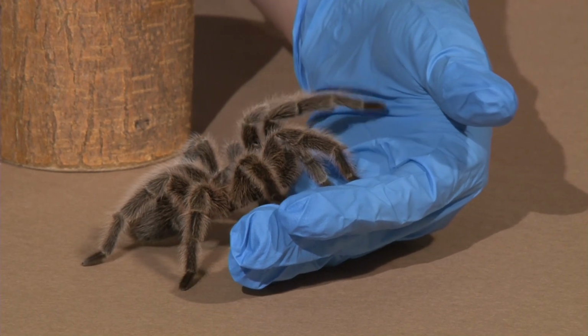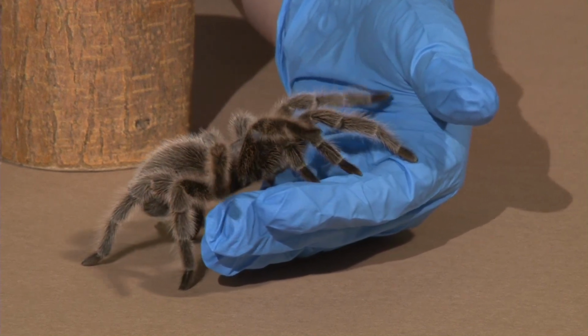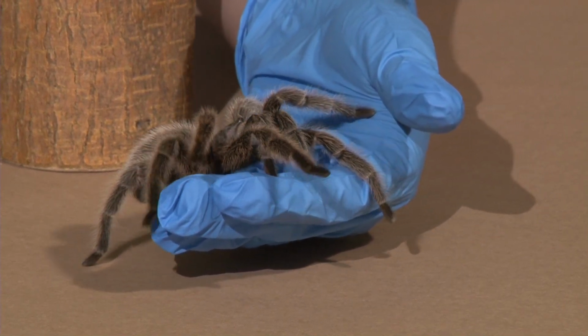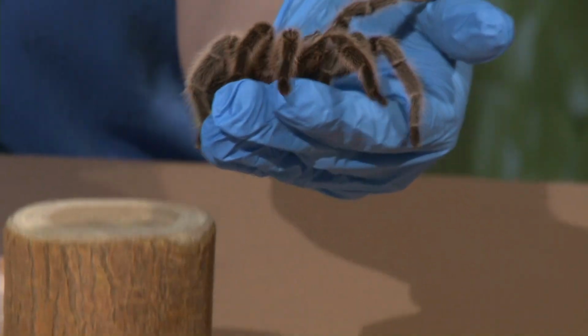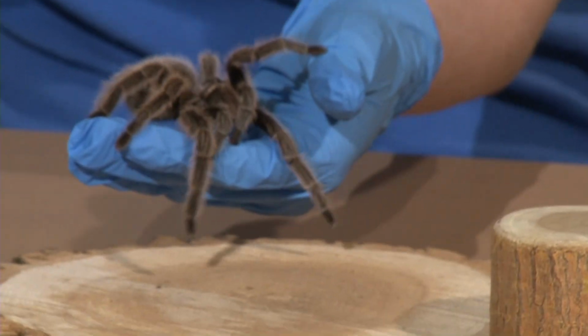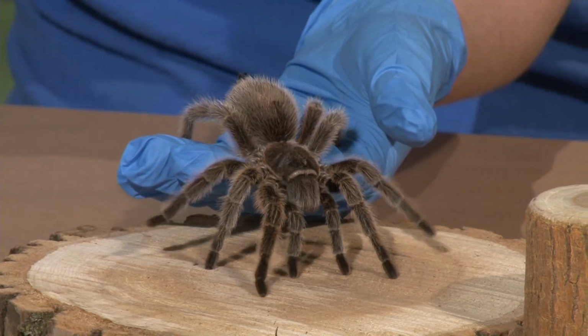One thing I'm sure someone is going to ask is, do they bite? Are they going to bite me? As we've mentioned before, anything with a mouth can bite, but if they did, it would probably feel like a wasp or a bee sting. It's not going to hurt you, other than sting a little bit. There have been no recordings of tarantula bites ever killing people, so we are good on that.